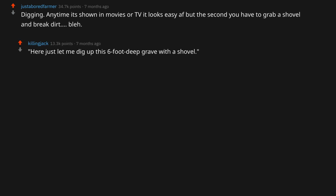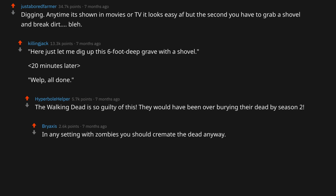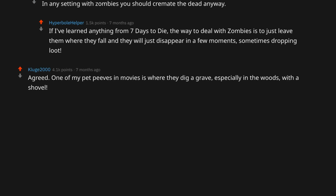Digging. Anytime it's shown in movies or TV it looks easy as frick, but the second you have to grab a shovel and break dirt, bleh. Here, just let me dig up this 6-foot deep grave with a shovel. 20 minutes later. Welp, all done. The Walking Dead is so guilty of this. They would have been overburying their dead by season 2. In any setting with zombies you should cremate the dead anyway. If I've learned anything from 7 Days to Die, the way to deal with zombies is to just leave them where they fall and they will just disappear in a few moments. Sometimes dropping loot.